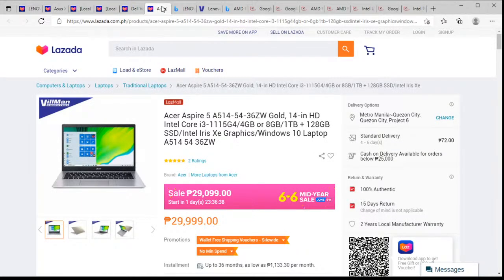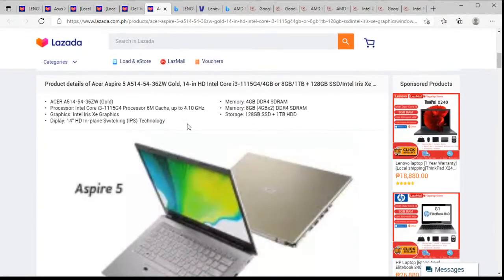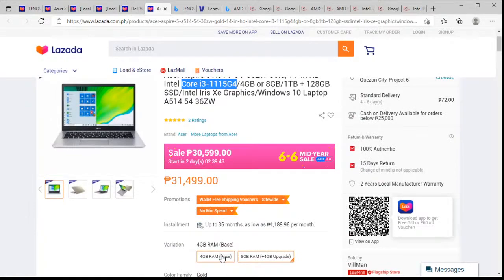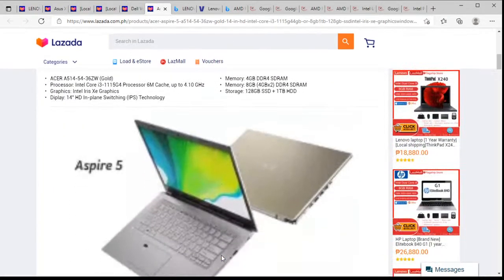Kasi 29,099. Magandang specs niya kasi ang pinakamaganda dito is that it uses the 1115G4 na i3. But this is not an ordinary reason why I do recommend this thing. Unang-una sa lahat, yung kanyang spec sheet is very promising. Yes, you have IPS display. Intel Xe graphics, yung Iris Xe yung bago. 4 or 8 GB. Pero gusto niyo ng 8 GB, that's 31,499 or 35,999. Yan yung base model.